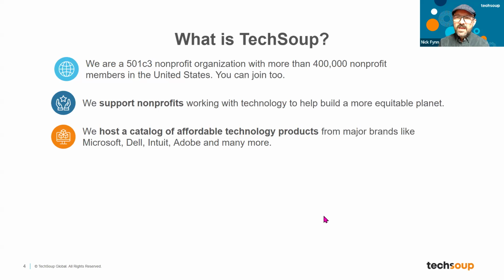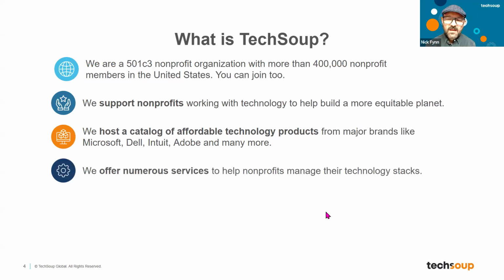Well, one way is that we host a catalog of affordable technology products from all sorts of major tech brands like Microsoft, Dell, Intuit, Adobe, and many, many more. And what we do is we try to collate in one place the philanthropic offers that are available from these tech companies for nonprofits. And again, we'll talk more about that as we get into the presentation.